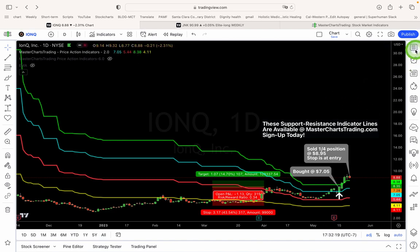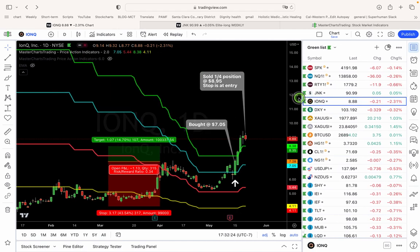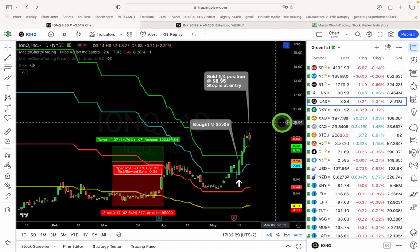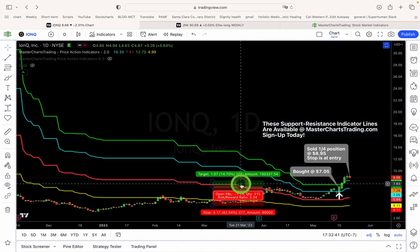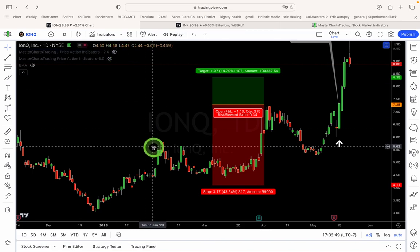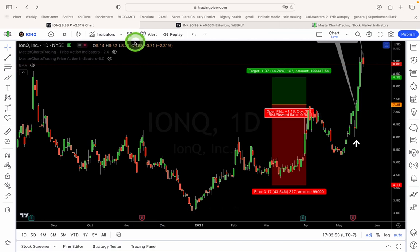I do care about certain parameters when I trade, so I'd like to see at least some volume. This was relatively pretty good. 7 million is quite a bit of volume for a stock. If I'm doing what's called a breakout trade or a new uptrend, I would like to see, before I even turn the indicators on, a pattern of complete collapse, basically.